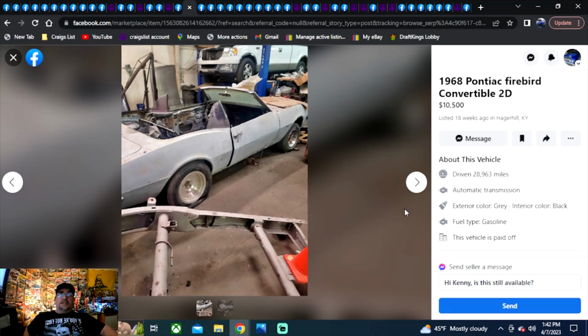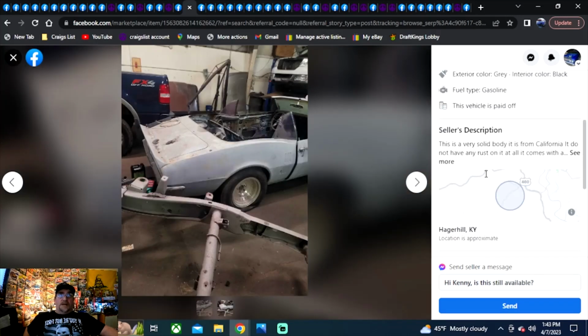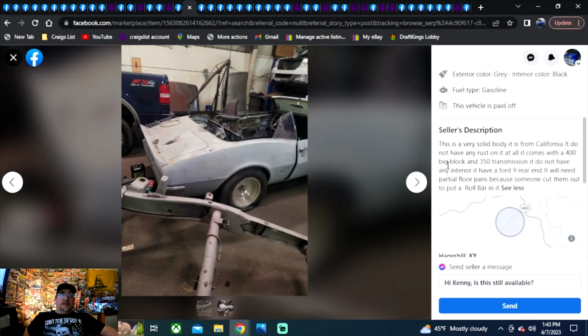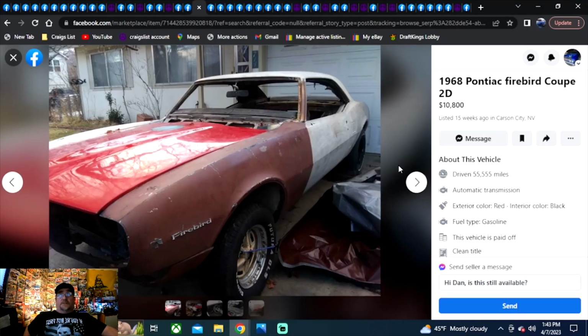On to another one. It's going to be 1968 Pontiac Firebird convertible 2D, 10.5, Kentucky. It's like a Camaro with that spoiler on there, right? Only 2 photos, not much to show. So it's a very solid car from California. It's got a 400 with a 350 tranny, 9-inch rear end. That's what you're looking for, is a convertible.